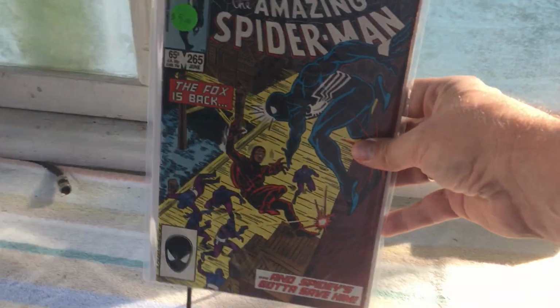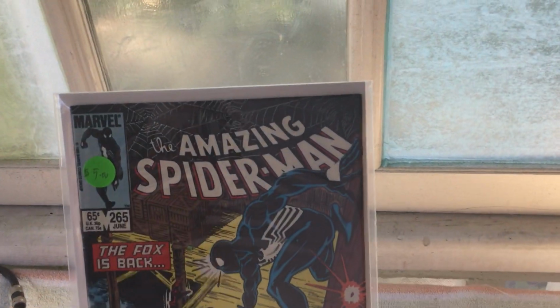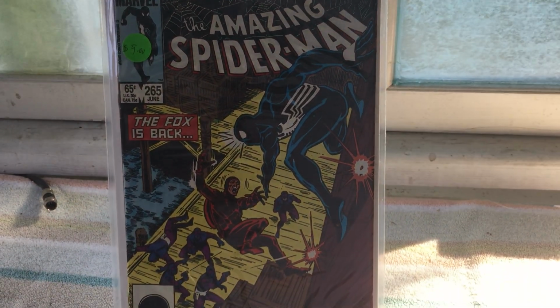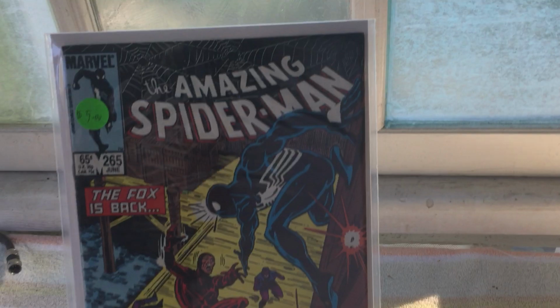Then he had this. I couldn't believe it because this book is going to probably take off pretty soon. This is 265, Silver Sable first appearance, I believe.